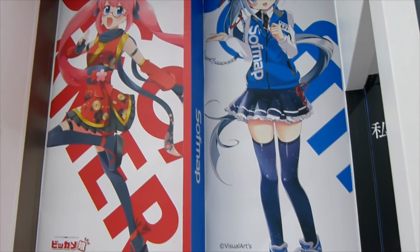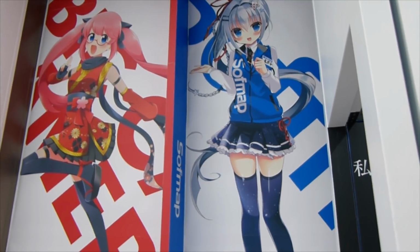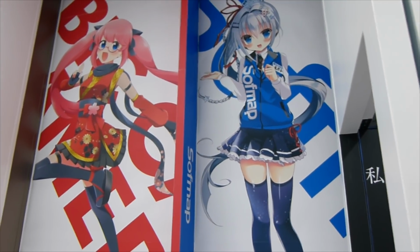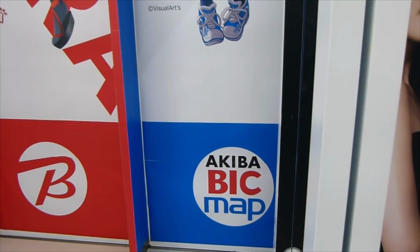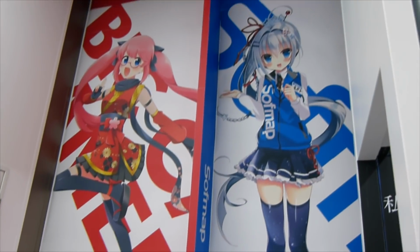Even Big Camera and Soft Map have their own little characters. And in this store, they merged together, so Big Camera and Soft Map are one building called Big Map. So there's that. Their own mascot.